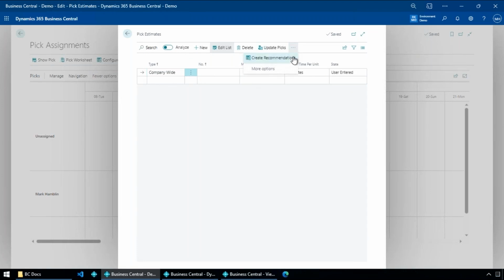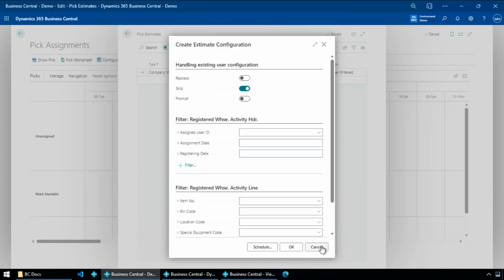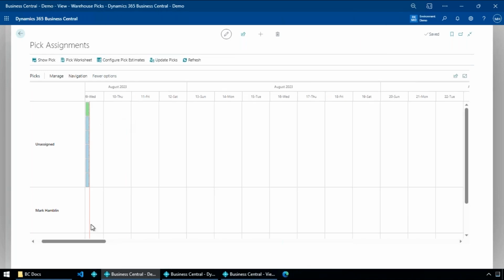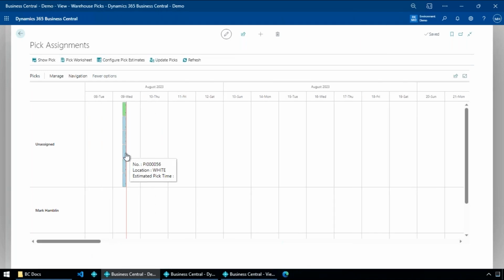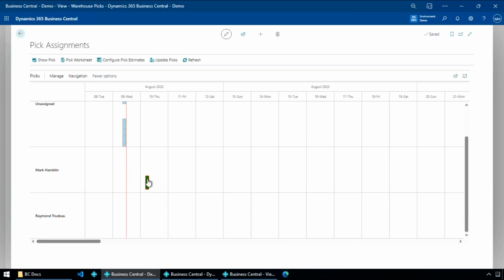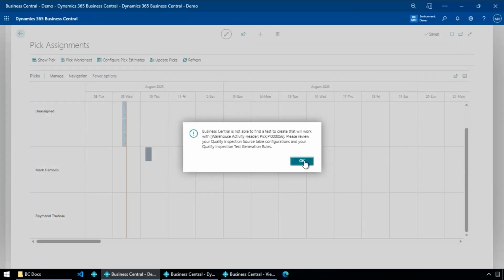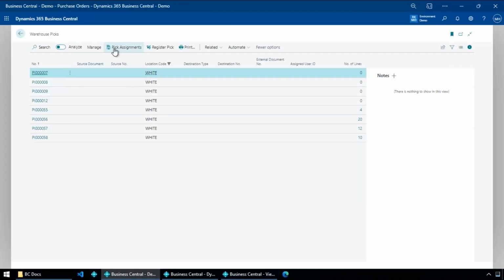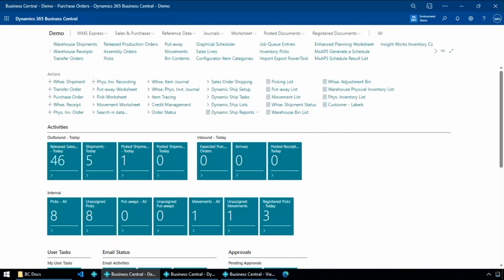So you can actually go in there and have it suggest times it takes for each employee to execute a pick. And that way it lets me figure out how many picks I can do in a day, and I can schedule or assign those picks to individual people. So here I can schedule this pick for me at this date and time, and it will go in and do that scheduling and everything for me automatically. Okay, so anyway, that's just an example of another way we can use that graphical scheduler to go in and adapt to other information you might have within Business Central.